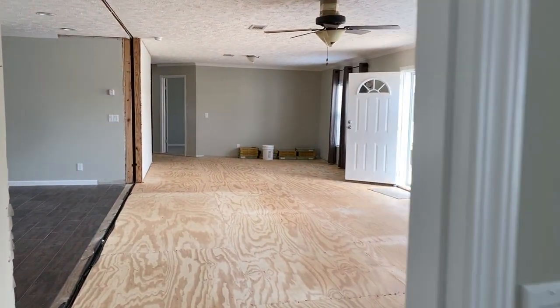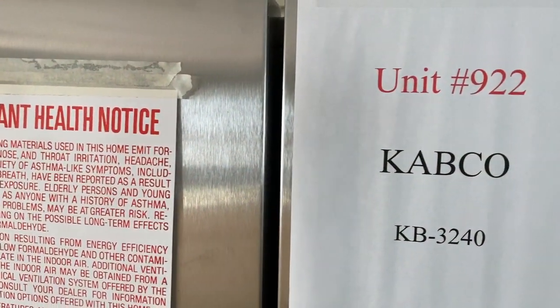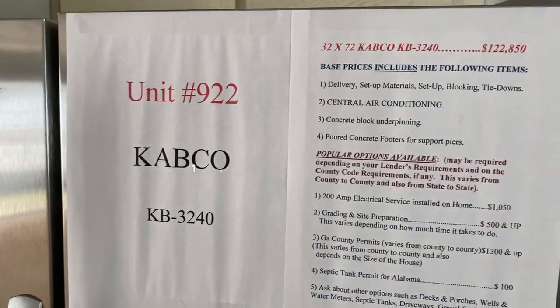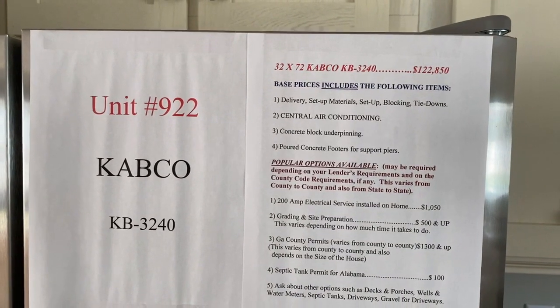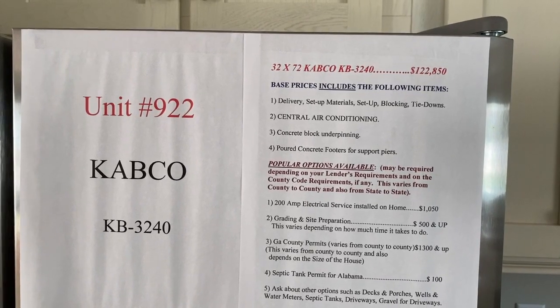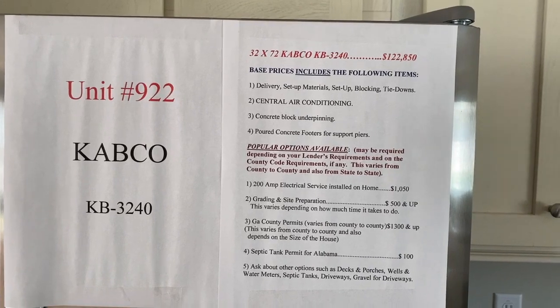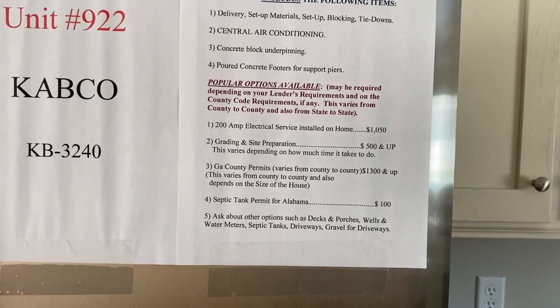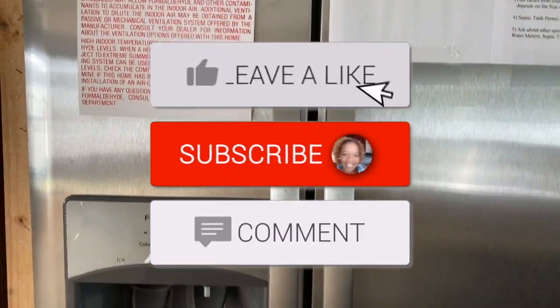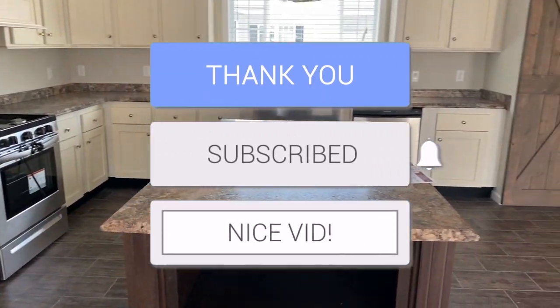Again, this is the KABCO home, unit 922, 32 by 72, and this home is priced at $122,850. This is the base price that includes delivery, setup materials, setup, blocking, tie downs, central air conditioning, concrete block underpinning, and the footers. Now, if you need extras, those are the prices there. Love this house. This would be the perfect house for someone.